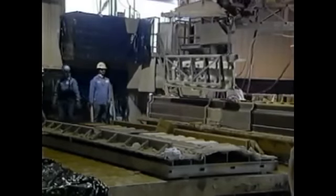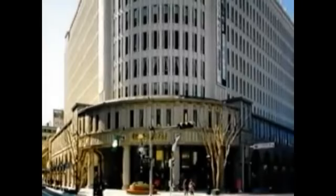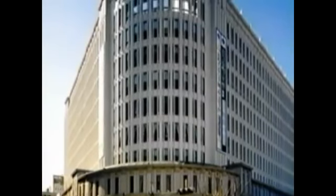all types of buildings. GFRC was first introduced to the world's building industry in 1969, starting in the United Kingdom and Europe and closely followed by the US, Middle East, and Southeast Asia. It boasts over 30 years of proven performance.